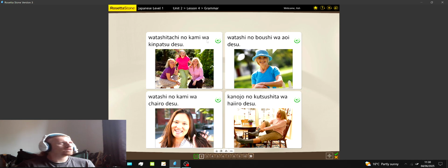So, our hair, watashi tachi no kami wa kinpatsu, blonde. Or our hair is blonde. My hat is blue. Watashi no boushi wa aoi desu. Bottom left, watashi no kami wa chairo desu. My hair is brown. And kanojo no kutsushita wa haiiro desu. Kutsushita is such a hard one to say. They're socks, because kutsu is shoe and kutsushita is sock. And they are grey. Haiiro is grey.